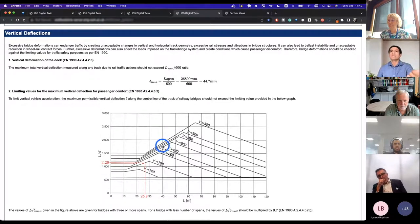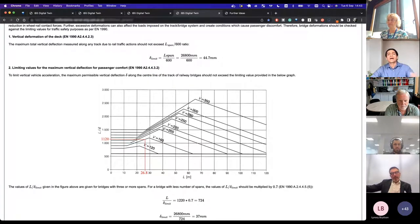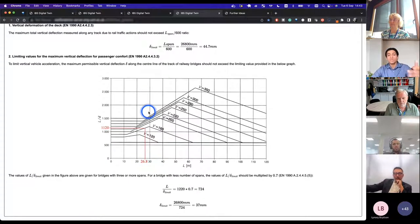The first one of these is the serviceability, meaning that vertical deformation needs to be below a certain threshold so that there are no structural changes that might affect the functionality of the train, such as changes in vertical and horizontal track geometry or excessive track stresses, among others. And for this bridge, this limit corresponds to 44.7 millimeters. And here we are showing the equation that controls this. Moreover, within the serviceability limit, we have another limitation, which says that the vertical deformation needs to be under control so that passengers do not feel discomfort during excessive vibrations. And for our bridge, that limitation is 37 millimeters.